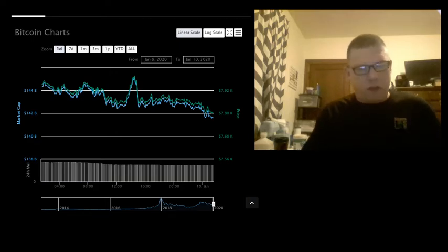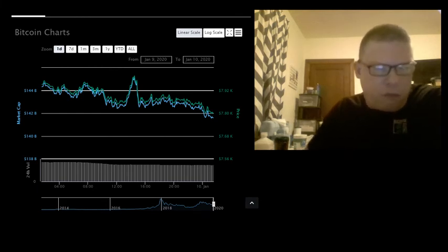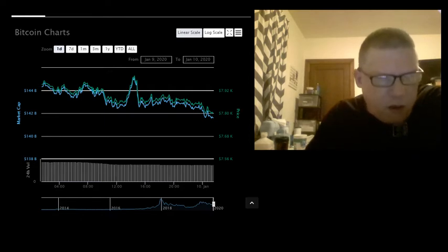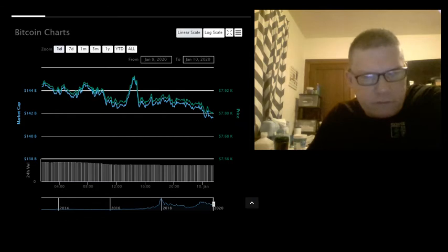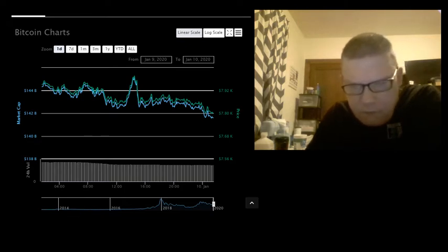So let's move on to the next coin. Like I said, when we get our big run, this will probably at least be a $14,000, $15,000 coin. Okay, we're going to go on to the next coin here. Let me remove this. We're going to do XRP, then Ethereum, and then we'll call it a night.